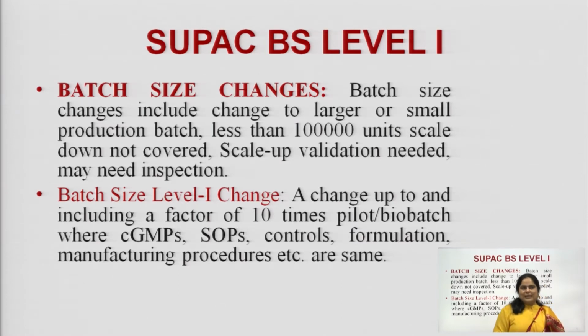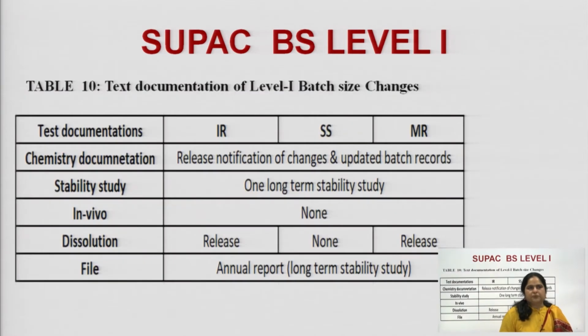So, a batch size level 1 change is a change up to and including a factor of 10 times the pilot or bio batch, where current GMP practices, standard operating procedures, controls, formulations, manufacturing etc. are all the same. Only the capacity of the batch is changing by a factor of 10, then it is included in batch size level 1 change.